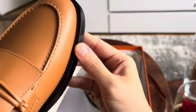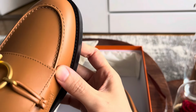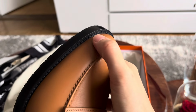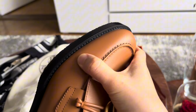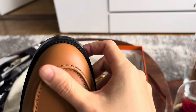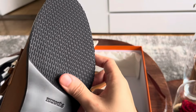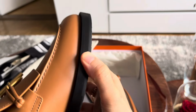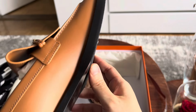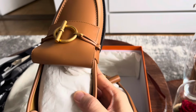Like you see the stitching of how the sole is stitched to the body of the shoes. Like you can see very clearly here, these hand stitches, like these are just the hallmark of a well-made pair of shoes. And I also really like that the sole is a bit thicker than some of the other Hermès loafers or just other branded loafers in general.